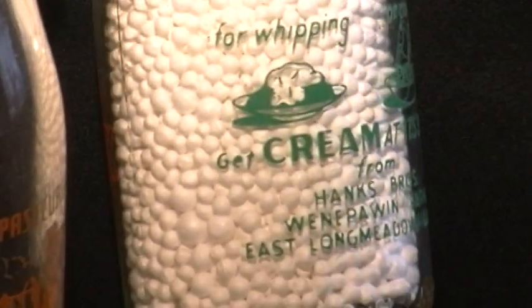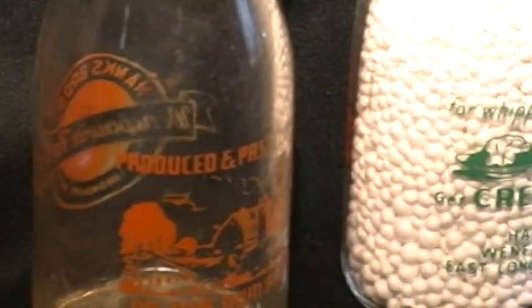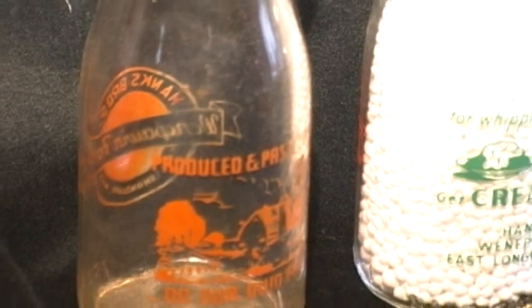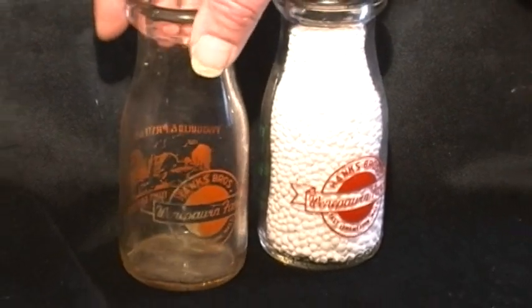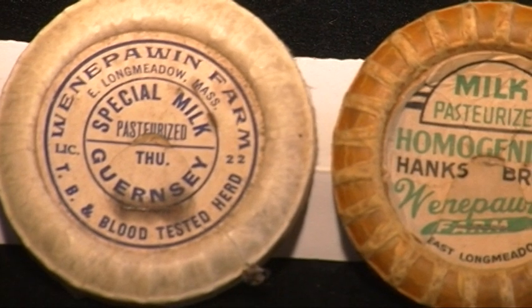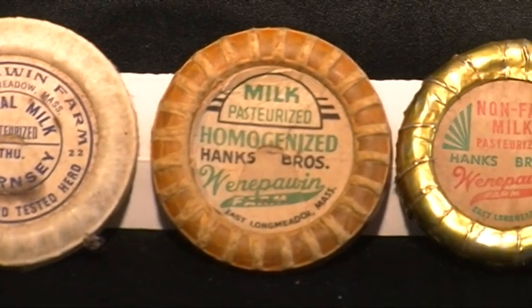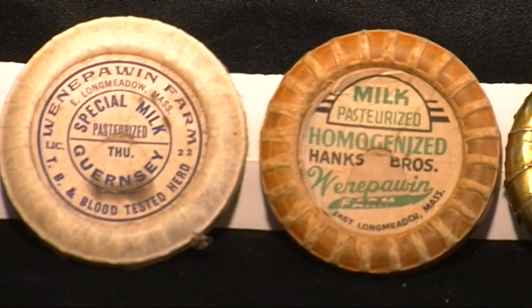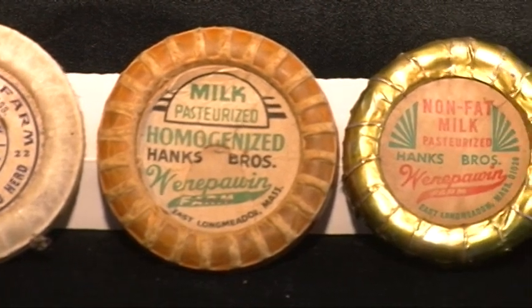This is whipping cream. That's the only one I've ever seen of those half-pint bottles. These are 5 milk caps and the tops that would go on top of the bottle from the Winnepowen Farm. The one on the left is one of the original ones, just from the Winnepowen Farm. The rest are all after it changed to Hanks Brothers Winnepowen Farm.